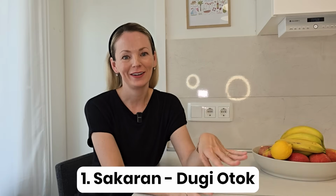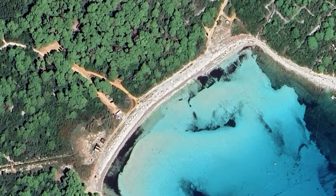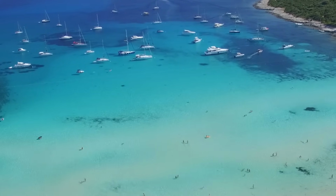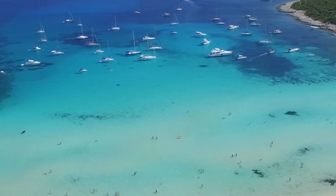All right, the first one is one of my ultimate favorite beaches. Even though I prefer rocky beaches, if I were to go to a sandy beach, this would be my number one spot. And it's Sakarun, and it is on the island of Dugi Otok, which is a bit more remote, and this beach is just absolutely stunning. It really reminds me of some beautiful Caribbean beach. It has amazing blue turquoise water, and it's all white sand. It's really like a picture perfect beach.